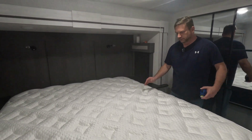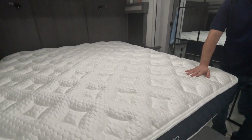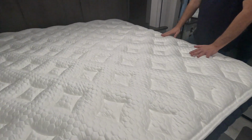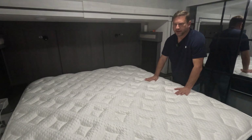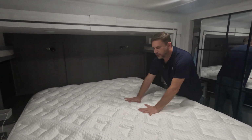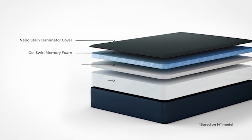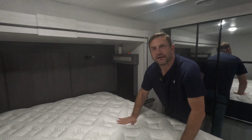So as you can see, it's very, very nice. Feels cool to the touch. The model that we got is the hybrid signature with the pillow top. The comfort pillow top, but it's a cooling pillow top. And just to the touch, it's already cool. Feels very plush.